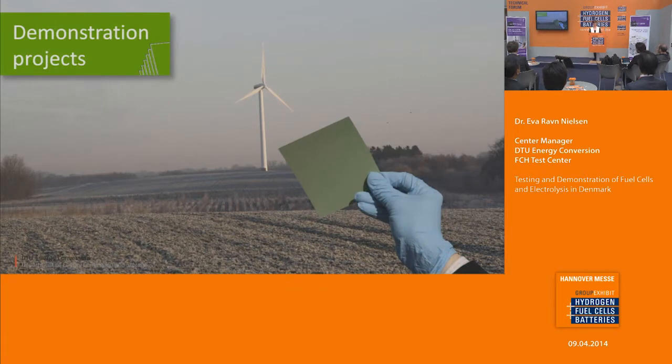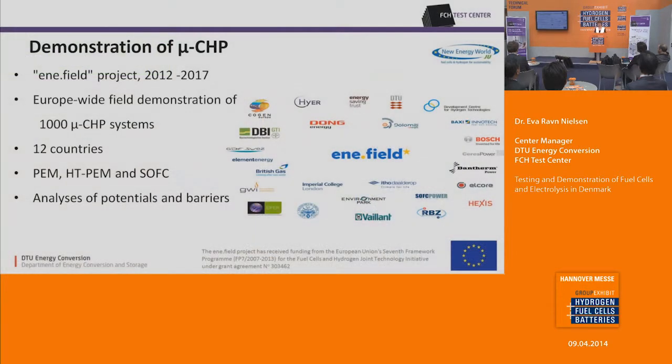Now to the demonstration projects. Many of you here will have heard about the Ene.field project, which is a large European project demonstrating micro-CHP units, combined heat and power units for residential purposes. Up to 1,000 units will be demonstrated in field trials throughout Europe. It's a 5-year project.